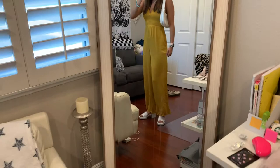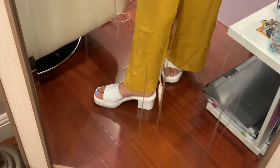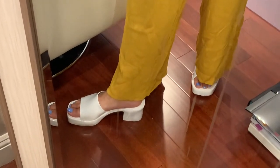Believe it or not, I'm actually the first person that's ready to leave. But in the meantime, why not do a quick OOTD? So I'm wearing this jumpsuit. Oh, she's kind of wrinkled, but it's fine. I got these shoes from Nordstrom Rack, and I think they're the cutest things ever. I'm so sorry for my dirty mirror. They remind me of Polly Pocket shoes. If any of you know what I'm talking about, you guys are real ones.